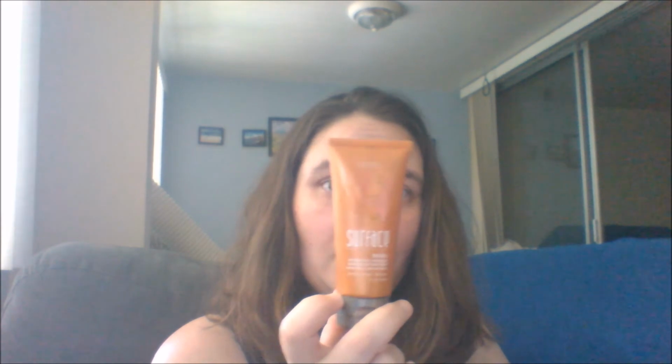It's a nice peptide and hydrating complex, if I recall correctly. I really enjoyed it. Thought it was good. Did what I needed it to do. This is the Surface brand of hydrating mask. It does do that. It's really nice. And this is a favorite of many, many cosmetologists and hairstylists.